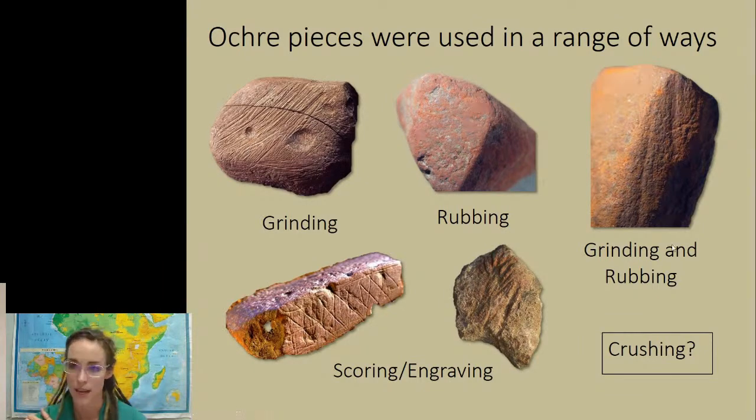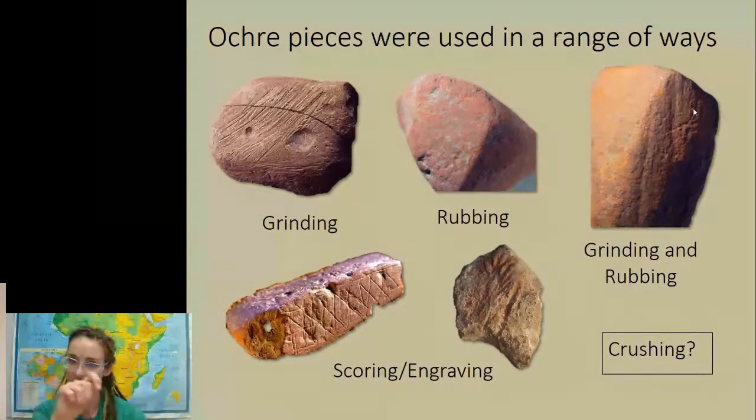in Europe as well, and are so-called crayons that have a crayon shape and possibly ground down to make powder, but then the end of the surface used as a crayon.